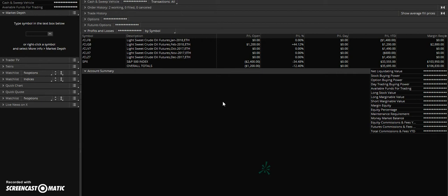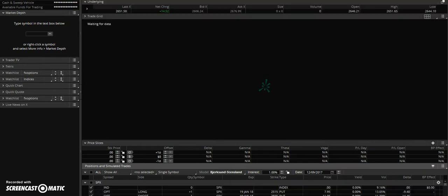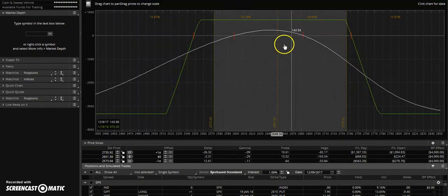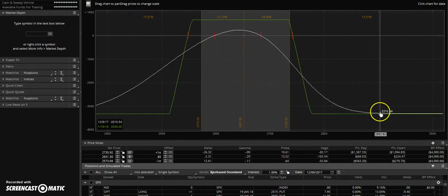My P&L year to date is that much. I did open my Roth. If you guys want to see that, there we go. That's my Roth. This is what I got going in the Roth, and I'll explain it later. So it's basically this iron condor. Max risk 60% of portfolio.